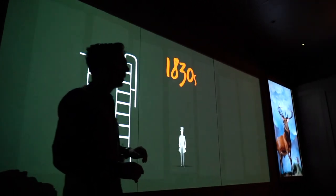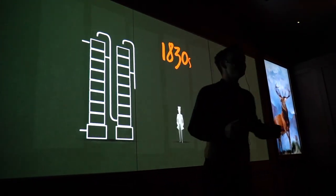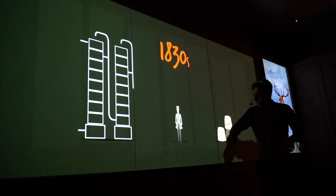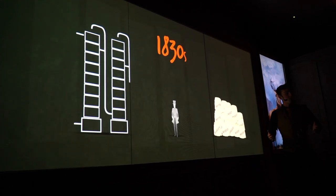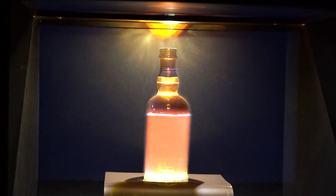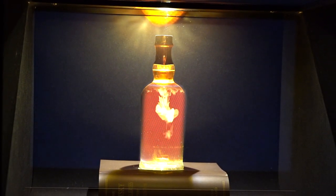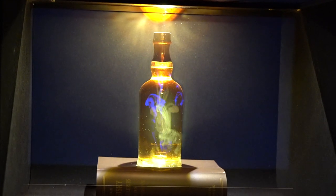So back in the 1830s, this gentleman here, Aeneas Coffey, invented the Coffey or continuous still, which not only made a whisky from malted barley, but a combination of other grains, that was grain whisky. That will make up about 80% of the bottle. They will then consider the appropriate single malt whiskies to add.